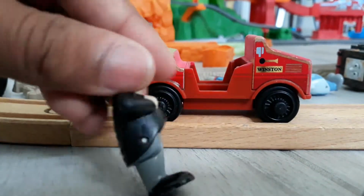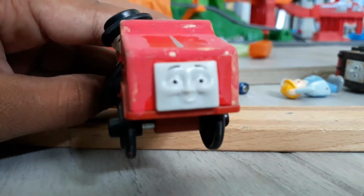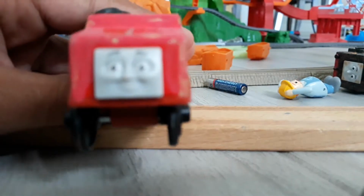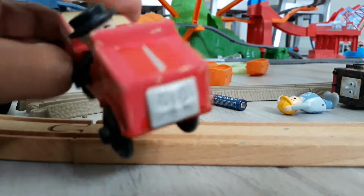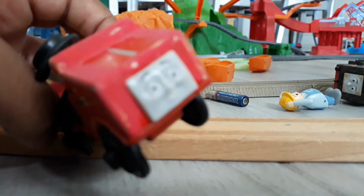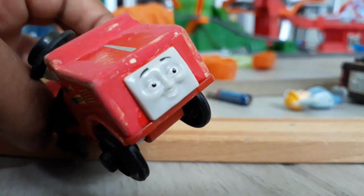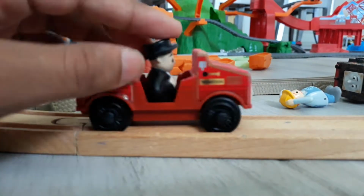Yeah, he fails sometimes. So yeah, that was Winston, the track inspection car. Come on, camera. Why are you not doing this? There we go. And that was the 2018 Winston, the track inspection car.